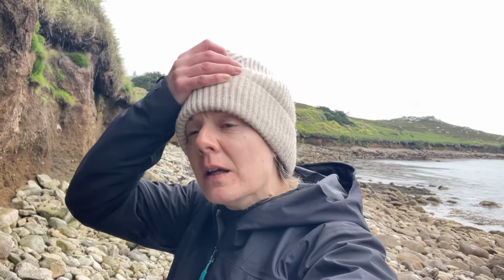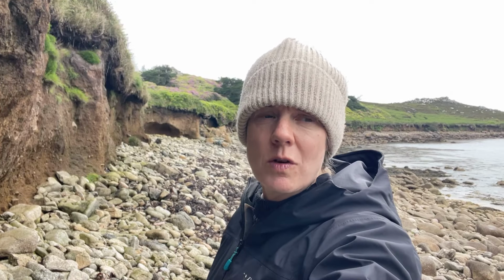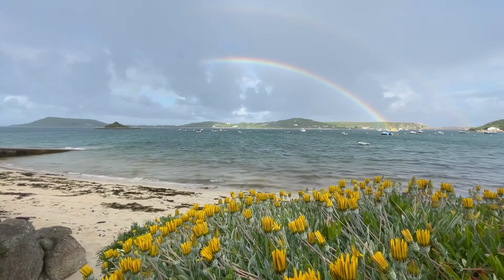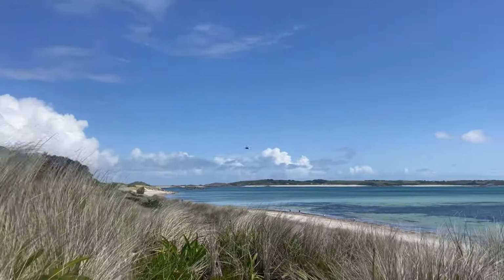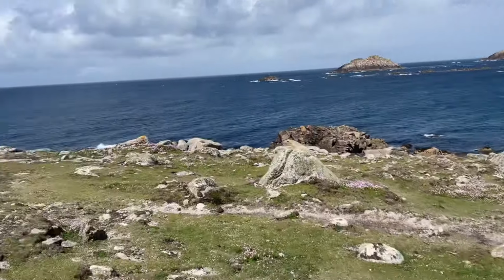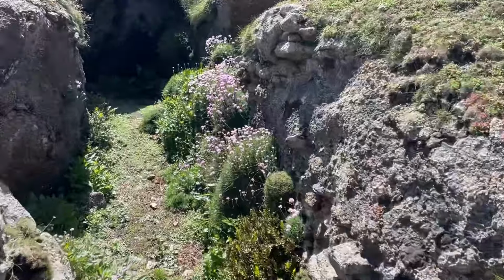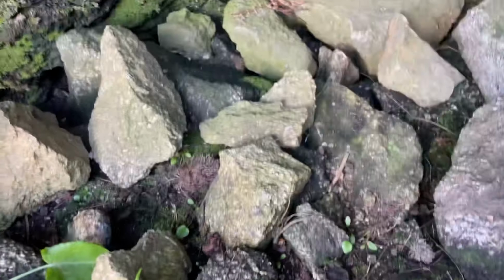I did see that there was some pot found on St Martin's, another of the islands here. Some Bronze Age pottery. It was dark in colour, dark grey, and it had beautiful markings on it. It was funerary urns, it was cremation urns. So probably not going to find that kind of thing here because the cairns are higher up the hill. In here again. I feel like I want to look on the ground.